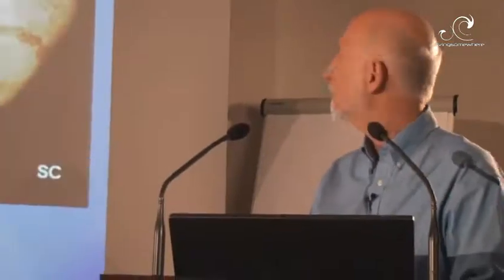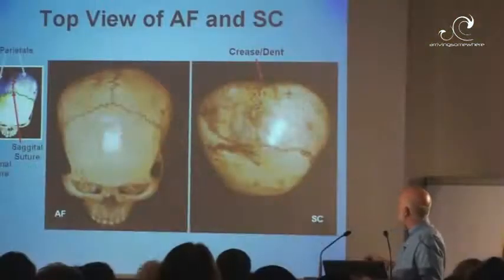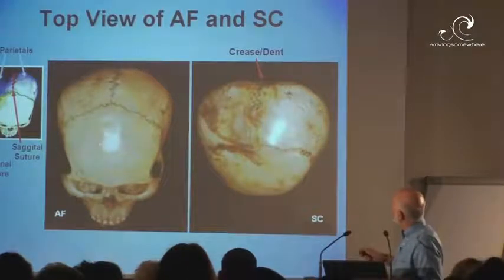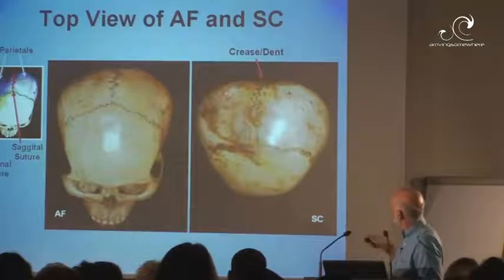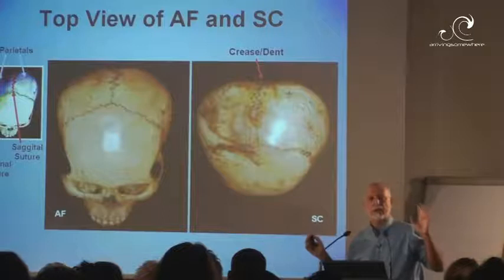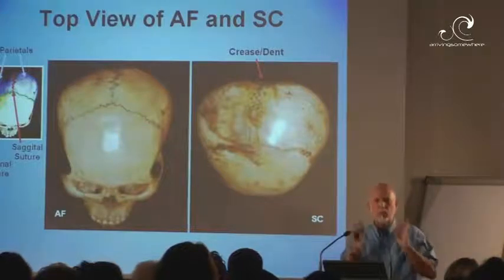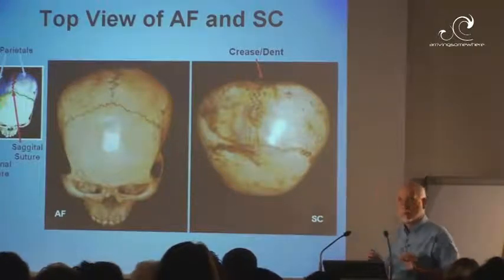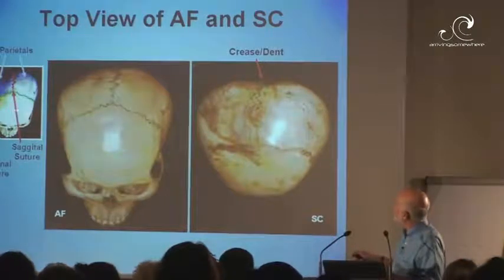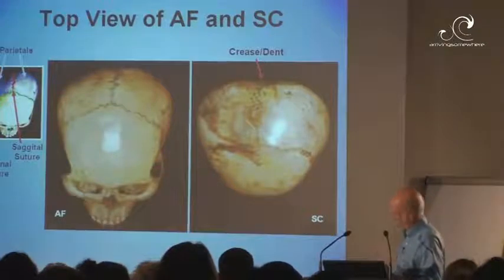Here we have a top view, and we see that the frontal bone, this is tilted a little bit, but you still see that the frontal area is a little smaller than normal, and the parietals are much bigger. And I always mention as a sidelight that Einstein had a little bit bigger parietals than the rest of us. And he was Einstein, so it can happen. Sagittal suture, this one, the red one, and coronal suture. All right?